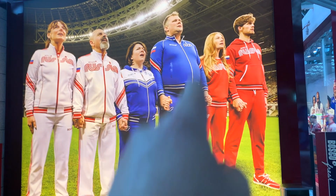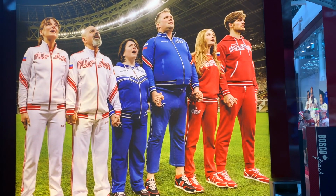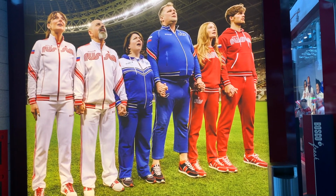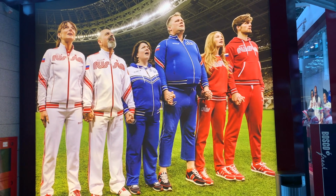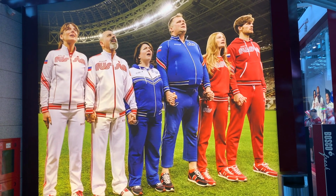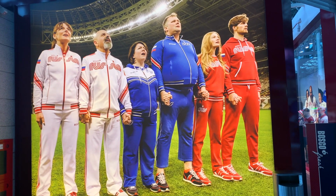Why this guy? I don't understand. This is an athletic brand. What's wrong with this picture? A huge god. Is he an athlete? I don't think so. What the Shrek?